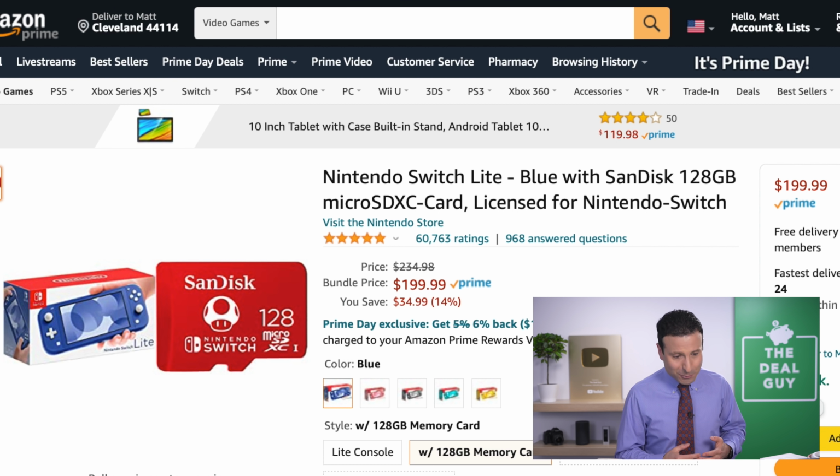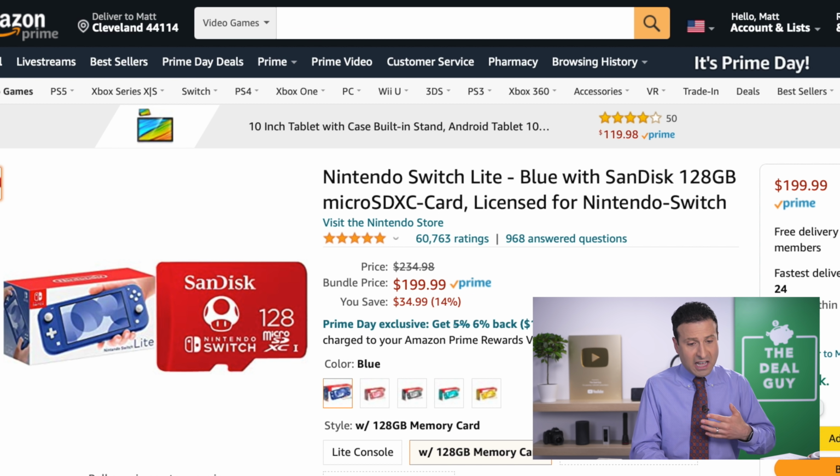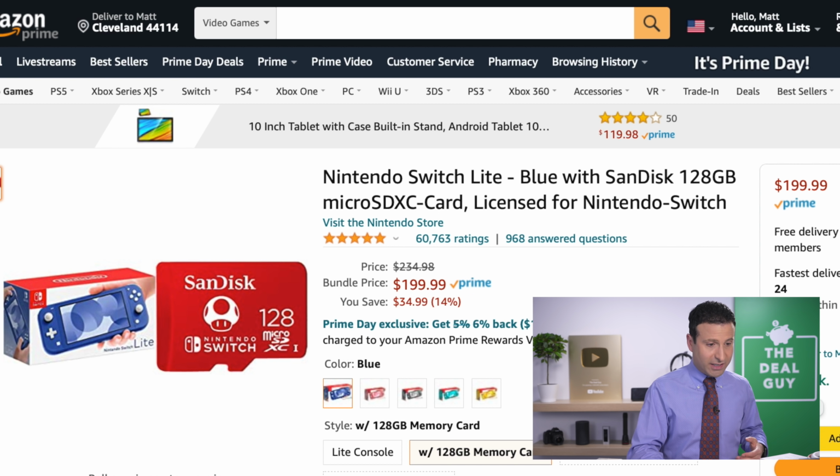The Nintendo Switch Lite. How nice it is to see a Nintendo Switch not only in stock, but at $199, included with the SanDisk 128 gig solid state micro SD card, licensed for the Nintendo Switch specifically. That is a nice pairing.